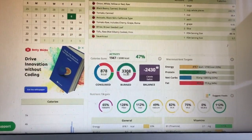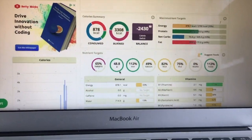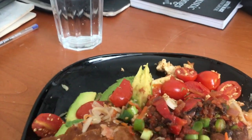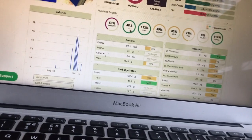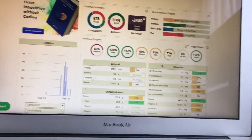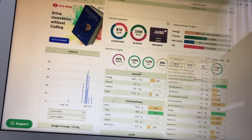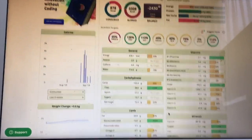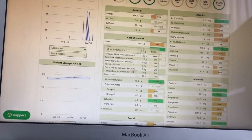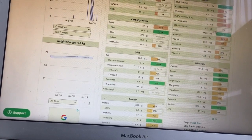Thank you. So here we go, everyone. As you can see, it is hitting some numbers. Quite a big meal. Almost 900 calories. And as you can see, I've not even finished it yet. I'm just sort of more enjoying my tea now. But that's 112% of iron, 50% of your calcium, 75% of vitamin C, 112% folate, 65% of my daily targets already. In just one meal. Great, got loads of omega 3 and it's hitting pretty much everything.